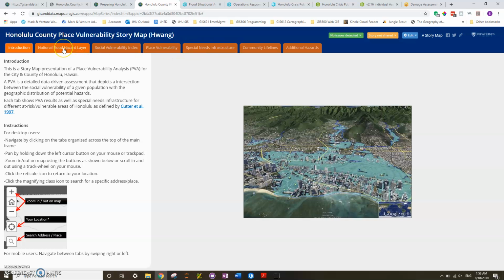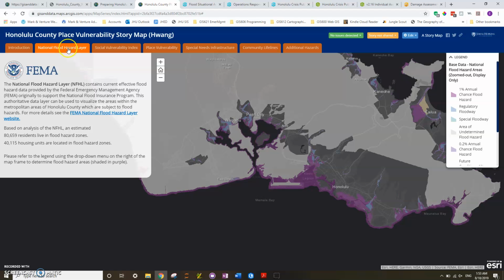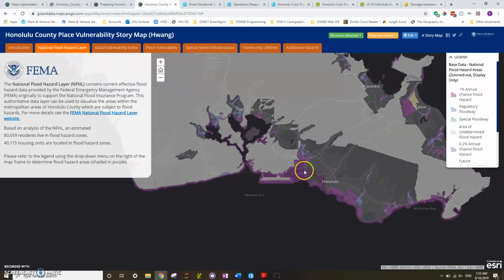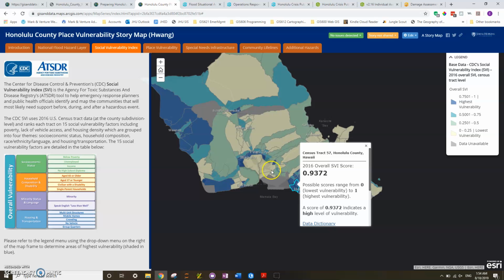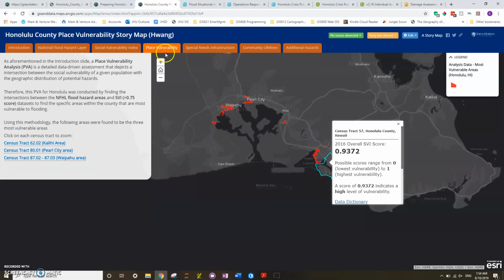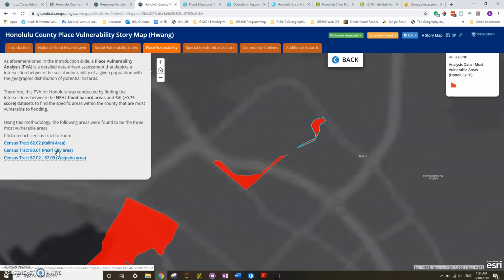This place vulnerability analysis was conducted using FEMA's National Flood Hazard Data Layer, which shows areas within the city that are subject to flood hazards, and the CDC's Social Vulnerability Index, or SVI data, which ranks each census tract nationwide on 15 social vulnerability factors, including socioeconomic status, housing density, lack of vehicle access, etc. The closer the SVI score is to 1, the more vulnerable those census tracts are assessed to be. An intersection of the FEMA's flood hazard data and the most vulnerable census tracts identifies these areas in red as the areas most vulnerable to flooding hazards in the city.